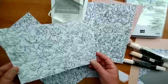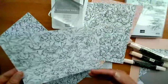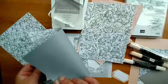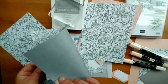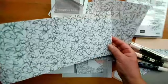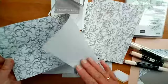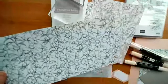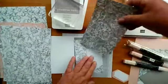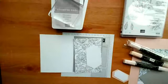Here's another one in grey granite with the smaller peonies, and also this has a direction as the stalks are going upwards, and then a grey sort of check on the back. And here's another one here with the peony buds with smaller grey on the back. So I say this is not the whole set, this is all I've got left from my pack. So I'm going to be using some of the papers. Let me put those away before I lose them.